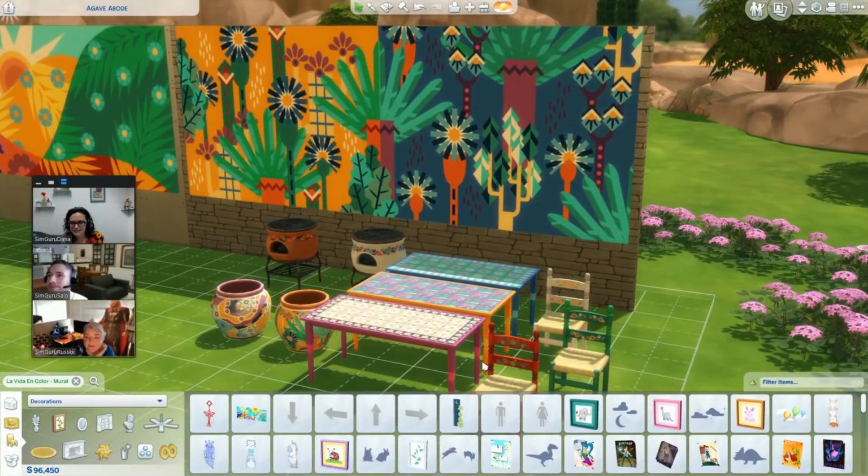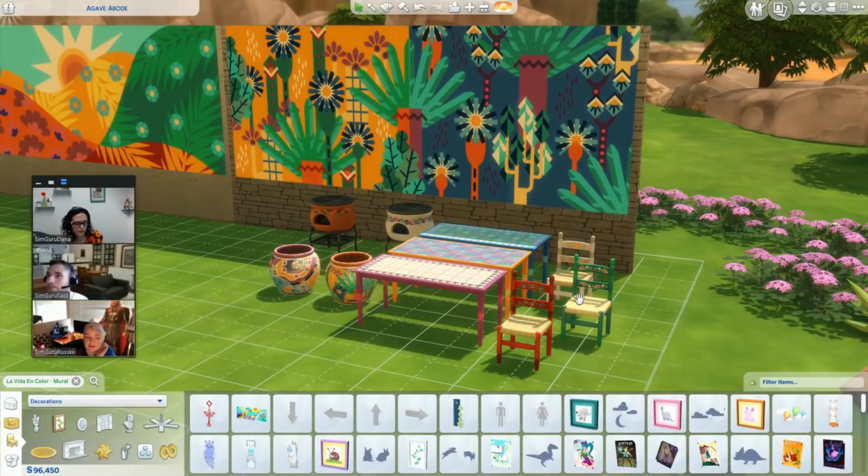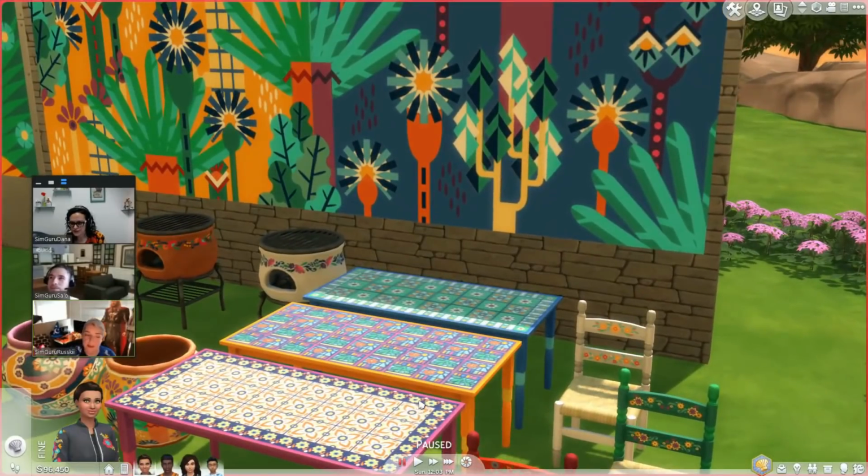There's also these 2 pots that you can see there that are absolutely beautiful, and they look like something you would buy at some kind of street market that someone handmade and put all of this love into, and I just love that so much. I just love seeing items that are so different and things that we just don't have, especially not in the base game. So I really love when they do these kinds of updates.